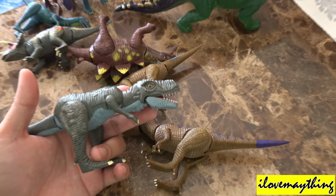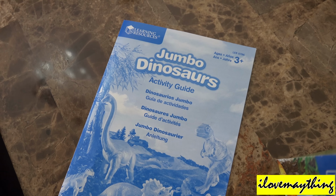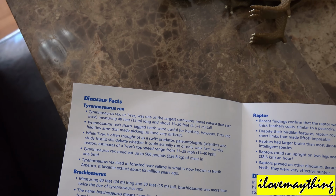A T-Rex dinosaur. What is this? Jumbo Dinosaurs Activity Guide. What's it? Oh, the information that you need to know about those five dinosaurs is here. You can see the information on this piece of paper. What does it say? Okay. Dinosaur facts. Facts about the Brachiosaurus, Stegosaurus, Triceratops, and Raptor. How about T-Rex? Yeah, T-Rex. I didn't hear it's a T-Rex. Oh, okay, my mistake. It's on the top.